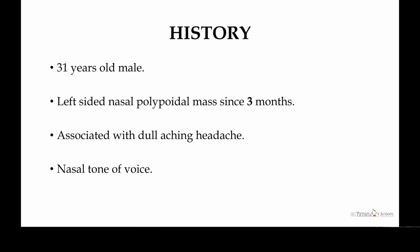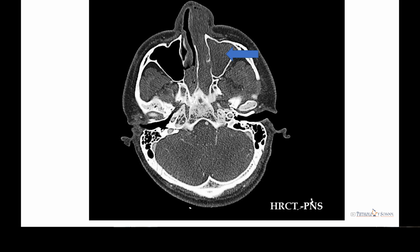History provided was a 31-year-old male who presented with a left-sided nasal polypoidal mass since 3 months, associated with dull aching headache and a nasal tone of voice. This is the HRCT image, PNS view. Here we can clearly see the polypoidal mass occupying the left nasal cavity, and the point to be noted is it is also extending into the frontal ethmoid as well as maxillary sinus. It is a locally destructive lesion.